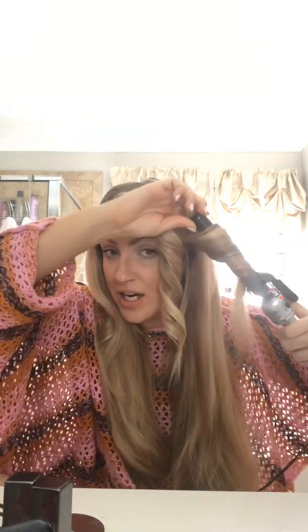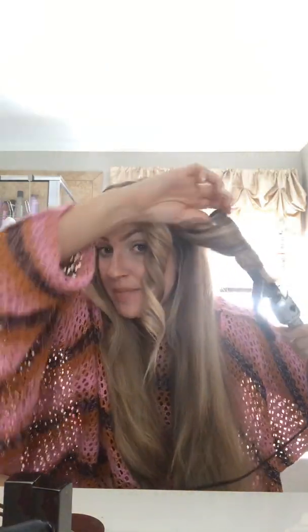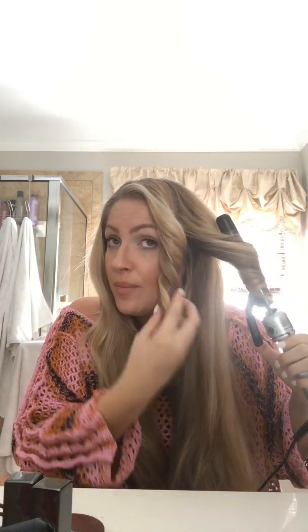When you curl your hair, if you have any kind of dimension in it, or any kind of natural colors, or want your natural to pop through, I feel that curling really gives more dimension than not curling. You can see more of your color. And the next thing I want to give you while I'm curling my hair is some tips.